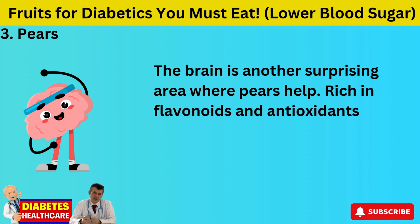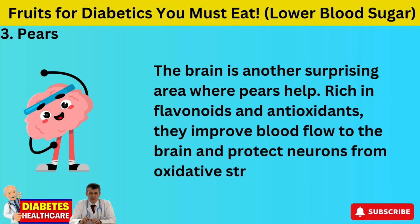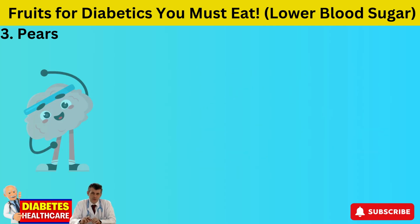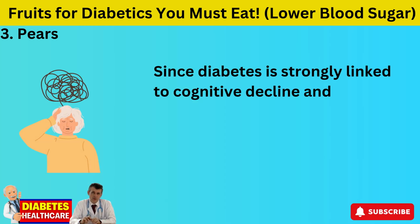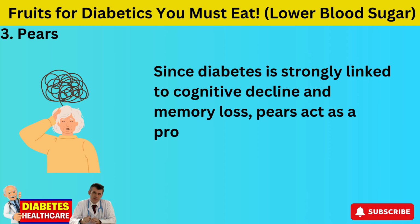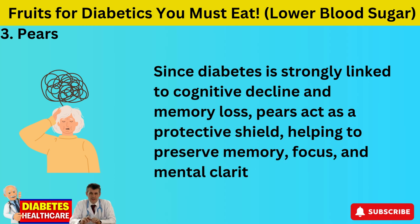The brain is another surprising area where pears help. Rich in flavonoids and antioxidants, they improve blood flow to the brain and protect neurons from oxidative stress. Since diabetes is strongly linked to cognitive decline and memory loss, pears act as a protective shield, helping to preserve memory, focus, and mental clarity as you age.